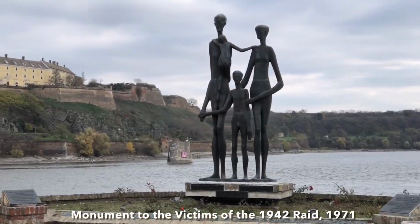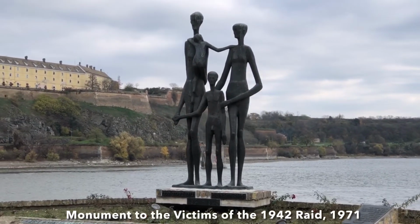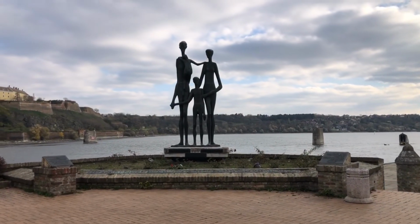This is the monument to the victims of the 1942 Novi Sad raid. They put it up in 1971. After the Kingdom of Yugoslavia was invaded and overrun by Axis forces in April 1941, this region of Novi Sad was given to Hungary. And the Hungarian troops immediately began a process of Magyarization. Magyar is Hungarian for Hungarian.